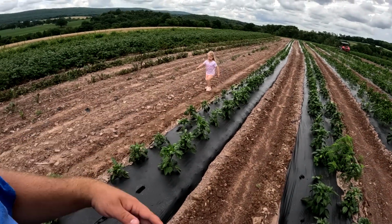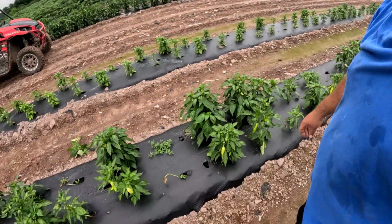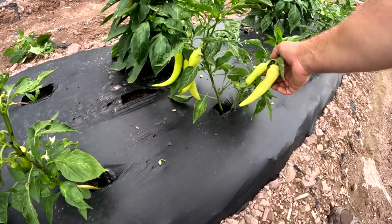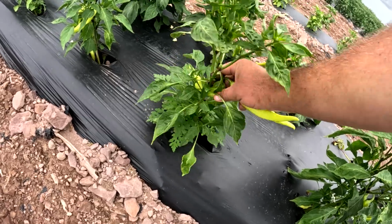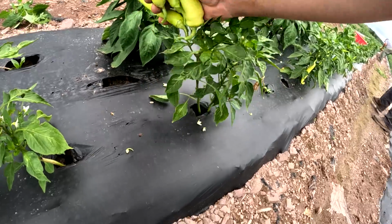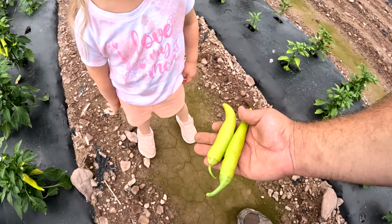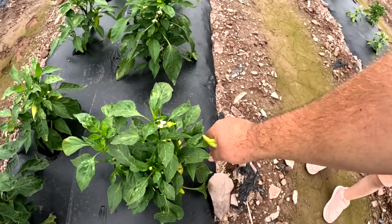Come on, Callie, come over here. We're gonna get some peppers. Before we leave, we're here at the peppers and we've got a few sweet banana that need to be picked. So we're gonna grab them. These are called sweet banana peppers. They're ready to pick. This is what they look like when they're ready.